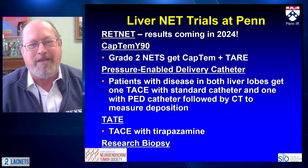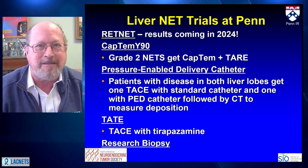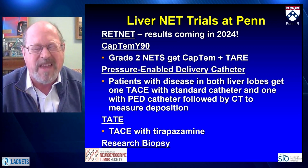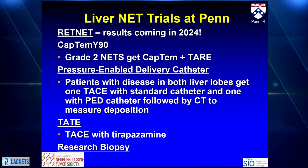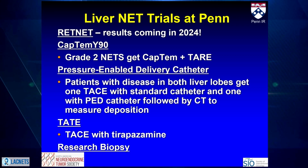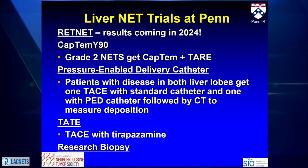So I'll just finish up quickly, just to pique your interest with some of the research trials we're doing for NET liver metastases. So I mentioned RETNET, that's our big global multi-center randomized trial of bland embolization versus chemoembolization. We finished accruing 2 years ago, so as of this month, we now have 2-year follow-up on every single patient. And so the study's been closed, and we're just cleaning up all the data, filling in all the gaps, and then once that's done, the statistician will do the analysis. So coming this year will be the results, and we'll see whether there really is a difference between bland embolization and chemoembolization.